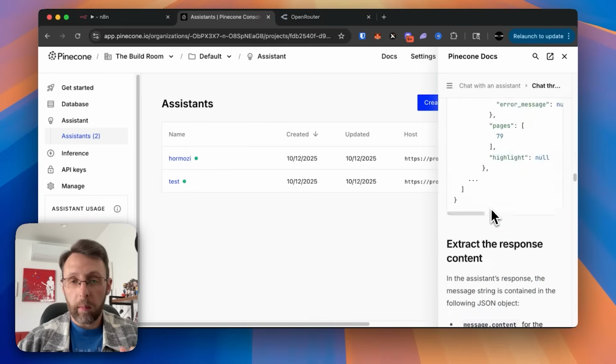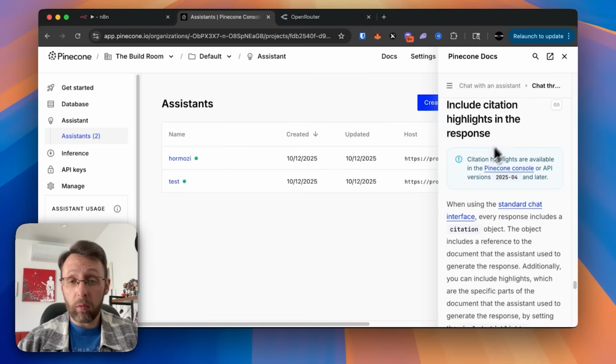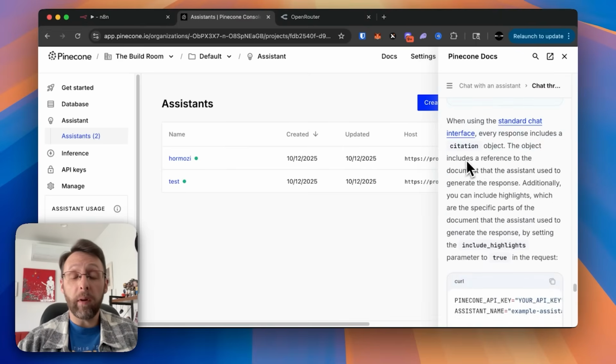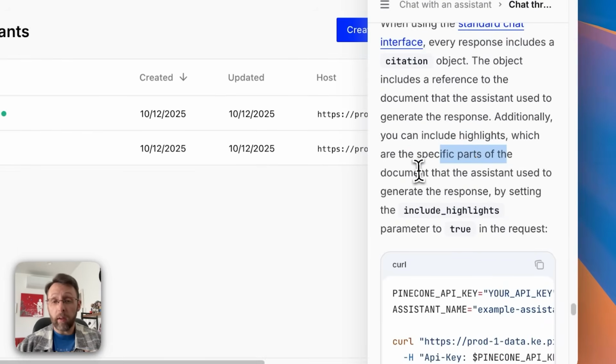So I'm going to scroll down. This is what I was looking for. Include citation highlights in the response. Now what this does is the object that it returns is going to include a reference to the actual document that we're using to get the answers from. This is really, really helpful. You can include highlights, which are the specific parts of the document that the assistant used to generate the response.